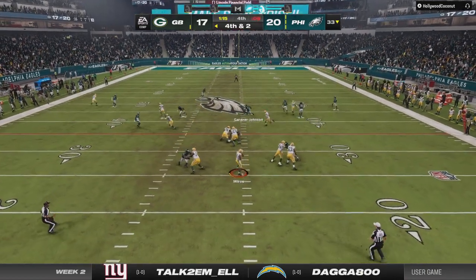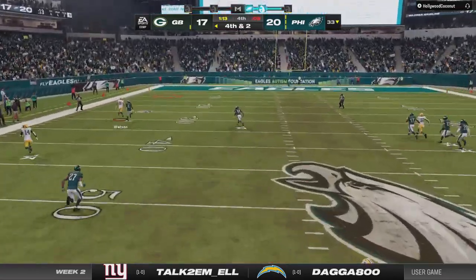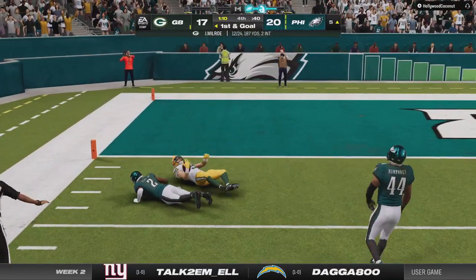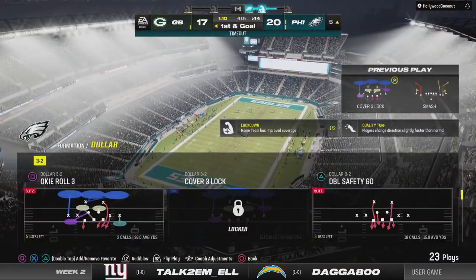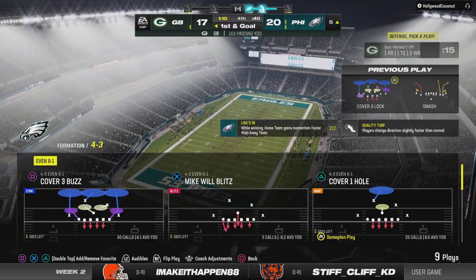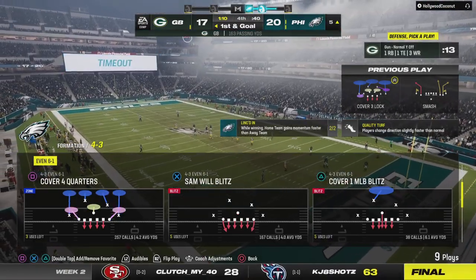As expected, they're going for it to keep the drive alive. Now a desperation throw deep downfield. And at the 7-yard line, the catch is made. The Eagles going to take the first of their timeouts. And they'll be disappointed to have to burn one there after giving up the first down.